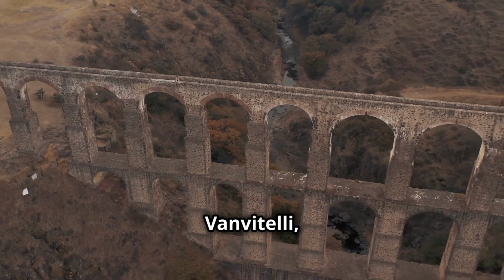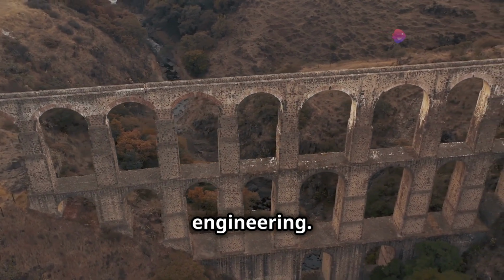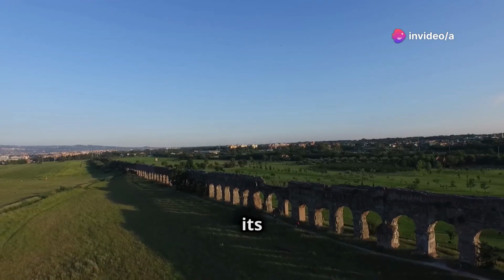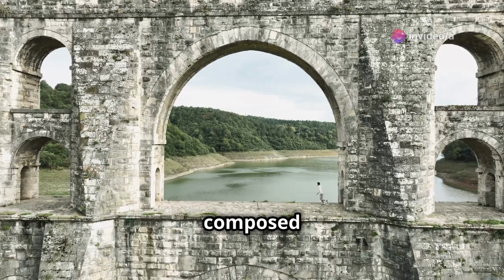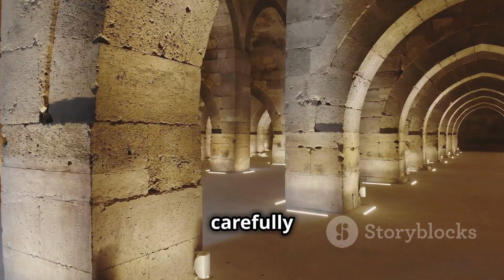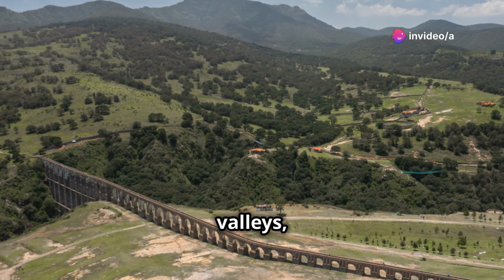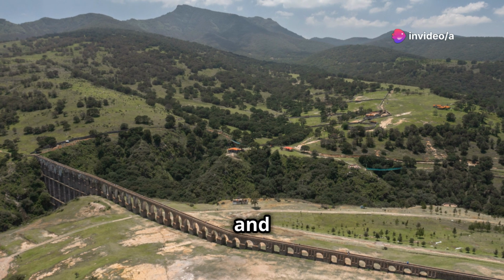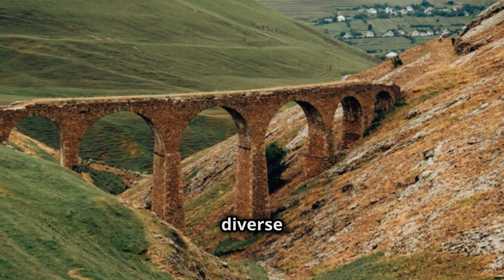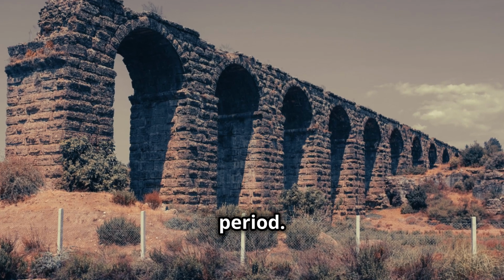The Aqueduct of Vanvitelli, also known as the Carolino Aqueduct, is a marvel of engineering. Its construction involved meticulous planning and innovative techniques that were ahead of its time. The aqueduct is composed of a series of grand arches and intricate tunnels, each element carefully designed to ensure the efficient flow of water. It crosses rivers and valleys, showcasing the ingenuity and determination of its designers. The aqueduct's ability to span such diverse terrains is a testament to the advanced engineering skills of the period.